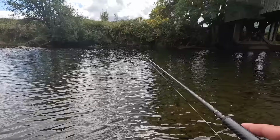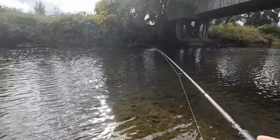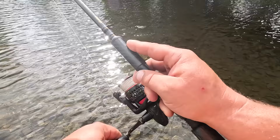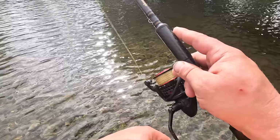Oh, I just hit something. Something just whacked me. Oh, big old Chinook right here. Big old Chinook swimming right there. He's dead though. He's old and dead. Interesting. Big old dead Chinook.